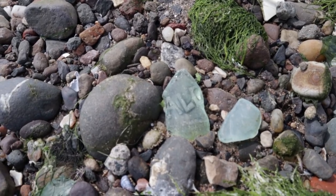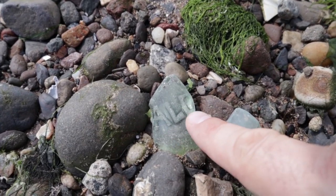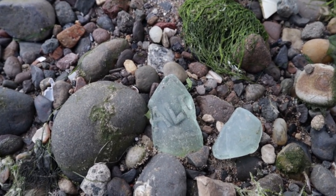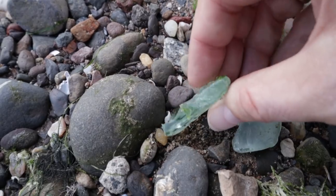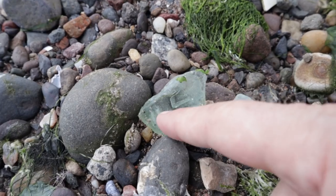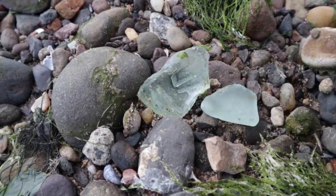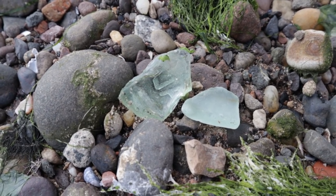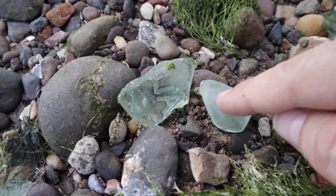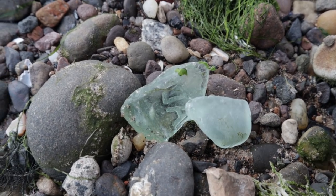So I've just found these two pieces, and this one we can clearly see ALD. I think it's safe to say that that would have said Kirkcaldy. It's very thick, as you can see. It's also very shiny on this inside. It looks like this is maybe the base. This piece is far less obvious. There's no obvious markings on that. Maybe a little feature just here, but certainly no lettering.